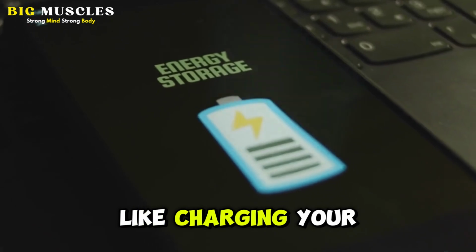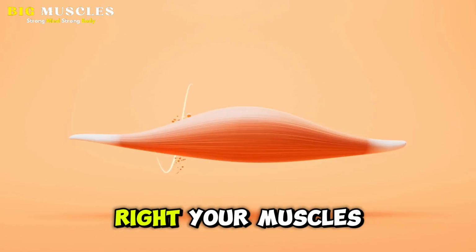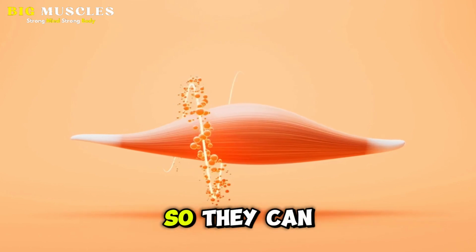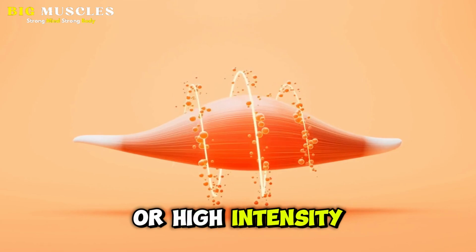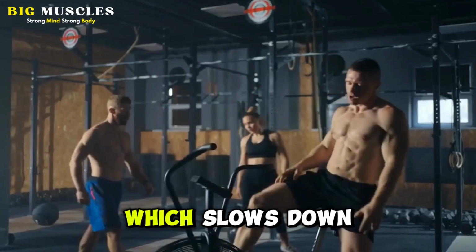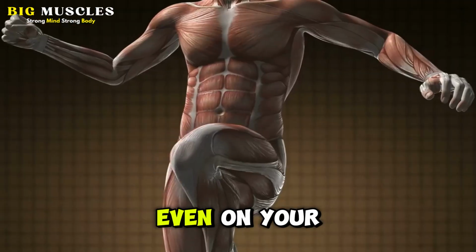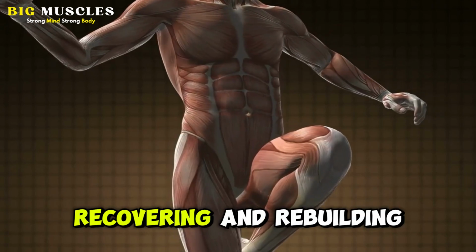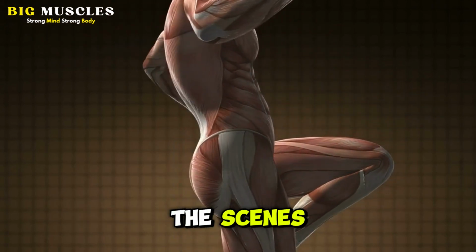Think of it like charging your phone. You don't unplug it every time you're not using it, right? Your muscles store creatine so they can use it when they need that quick energy burst during heavy lifts or high-intensity training. If you skip a day, you might start depleting those stores, which slows down your progress and keeps you from reaching full strength potential. Even on your rest days, your body is recovering and rebuilding. Prime time for creatine to do its job behind the scenes.